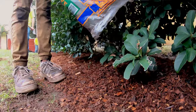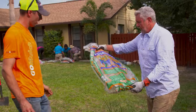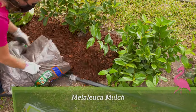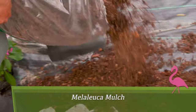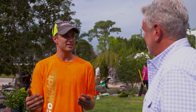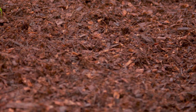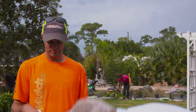Mulch. This is kind of a special mulch we're using here. Tori, tell us about this. This is Flora Mulch, our play-safe blend. It is 100% Melaleuca wood. The Melaleuca tree is an Australian tree that they introduced to the Everglades. They decided that they were going to dry up the Everglades. So now we're left with an invasive tree that really has hardly any uses due to its material composition.